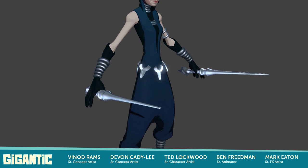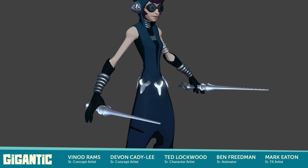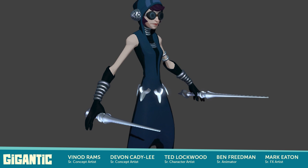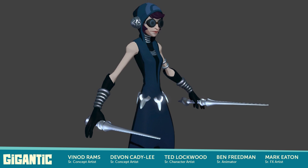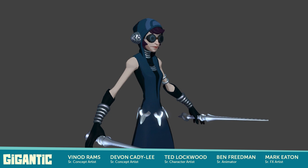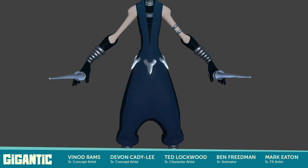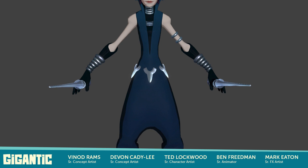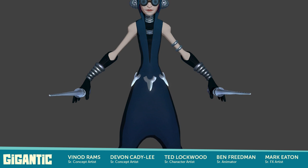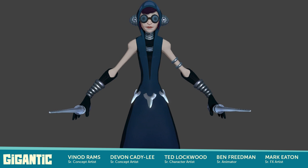This was the second version of her that we had in game, where we took that concept that Chris had drawn and then Vinod's polished version of it, and brought her into the game to see how she played. And it was a lot better. It was a lot more in line with the kind of style and the look we were going for. The shapes are a lot simpler and cleaner, and when she's on screen, there's a lot less going on with her character, so it's a lot easier to see what she is. But it was still not really doing it for us.